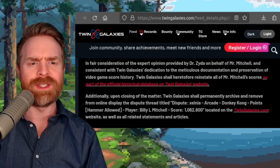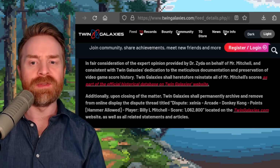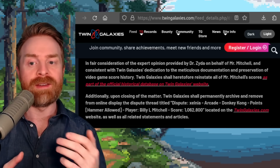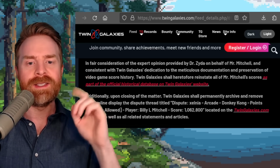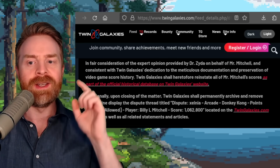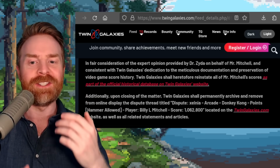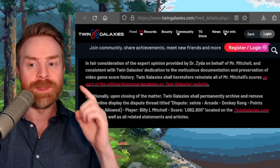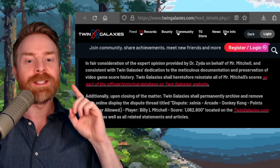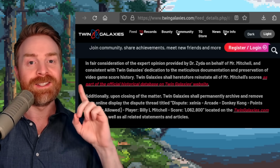At the bottom of the statement it says, "In fair consideration of the expert opinion provided by Dr. Zaida on behalf of Mr. Mitchell, and consistent with Twin Galaxies' dedication to the meticulous documentation and preservation of video game score history, Twin Galaxies shall hereby reinstate all of Mr. Mitchell's scores as part of the official historical database." This is the big catch.